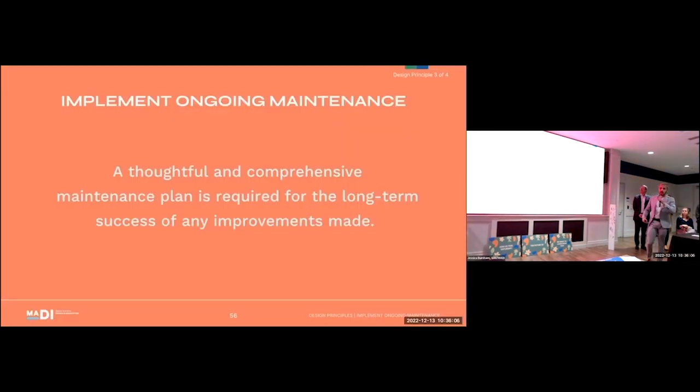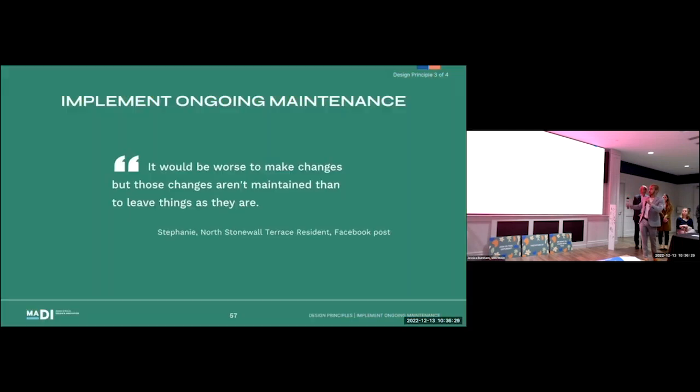And then the third thing is ongoing maintenance. So this is where we talk about a little bit more of the PID's involvement and how they can use this land in the community to keep this plot of land that we just developed, or where there's new things being put there, maintained and looking good. And so we're looking at a thoughtful and comprehensive maintenance plan, which is required for the long-term success of any improvements made. So this is a really big deal to a lot of people. It would be worse to make changes, but those changes aren't maintained, than leave things as they are. So we think it's very, very important.